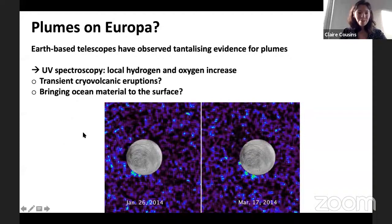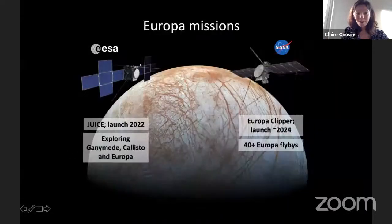There have been some really interesting observations which have hinted that we might have active cryovolcanic plumes on Europa like we have on Enceladus. These are observations made by Earth-based telescopes. You can see in this image at the bottom, there's a grayscale image of Europa superimposed on the top where that moon is, just for context. But these bright greenish areas are where we see local increases in hydrogen and oxygen, which may suggest that we're having these transient cryovolcanic eruptions. But as you can see, it's not really particularly definitive. It's just hinting that this might be happening. So again, still lots to find out about Europa.